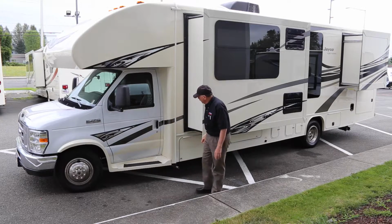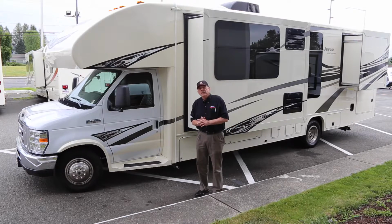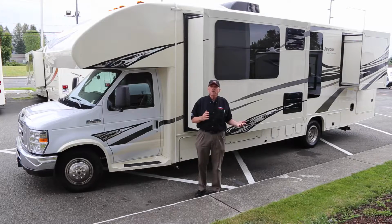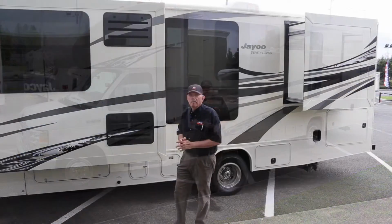Also, this particular motorhome has a 4,000 watt Onan generator in it. This has a 55-gallon gas tank. Basically, they say average mileage on a Class C with a gas engine is going to be between 9 and about 11 miles to a gallon of gas.